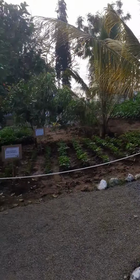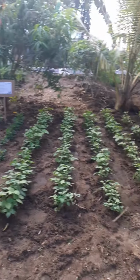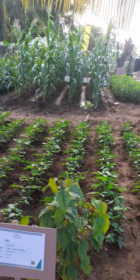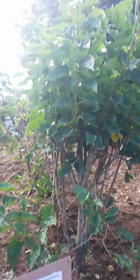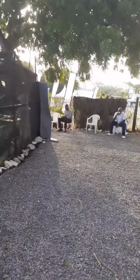So this is agriculture. This I think is an orange tree or lemon tree. There's a mango tree there. Groundnuts can grow here. This is bixa. Cowpeas, intercropping. Mulberry growing in Embu. Wow, huge size.